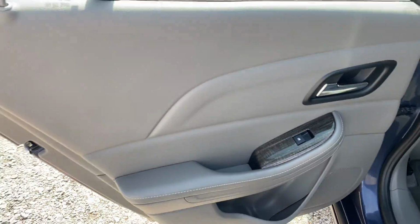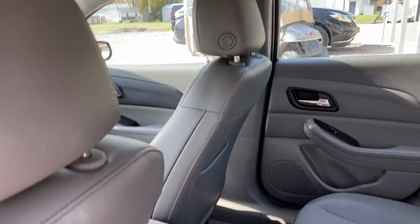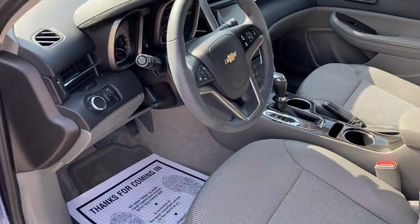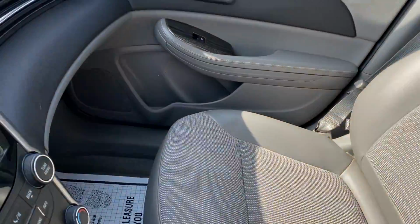It's very clean. It's almost brand new inside. You can still smell the new car smell in here. Start it up.